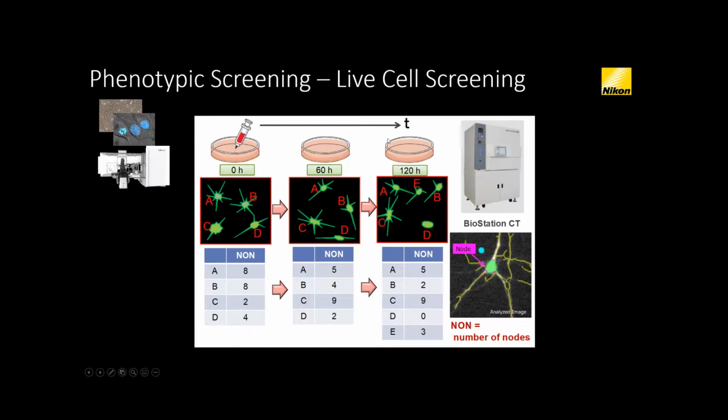So you have to create an assay that's robust enough to deal with cells, and you treat each cell almost as an individual. And then you can extract a lot of information over time about how this compound is affecting the cells that are being treated.